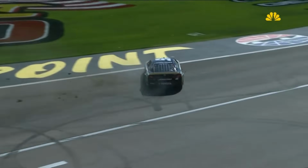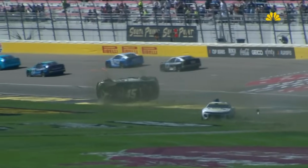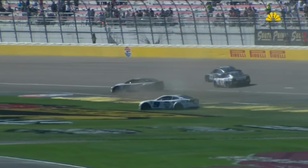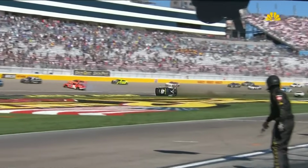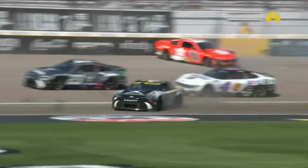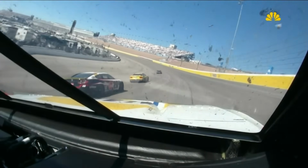That is crazy. The 2024 race at Las Vegas saw Tyler Reddick's car go into the grass, flip over, and he kept on going. This was just one of the wildest things we've ever seen at a mile and a half in the NASCAR playoffs. This crash ensued when Reddick tried to go three wide on the outside, got hooked by Chase Elliott, and went spinning into the grass, ended up going upside down, and drove back to his pit stall.